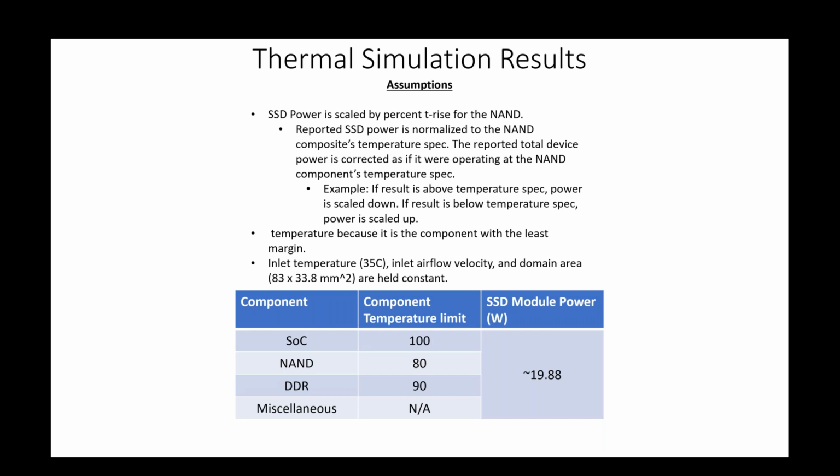The one thing it was agnostic of is the change in the inductors on the board, so we kept that constant at about 1 watt. Inlet temperature was 35 C. Inlet airflow velocity was held constant, and domain area was held constant based on the previous slide.